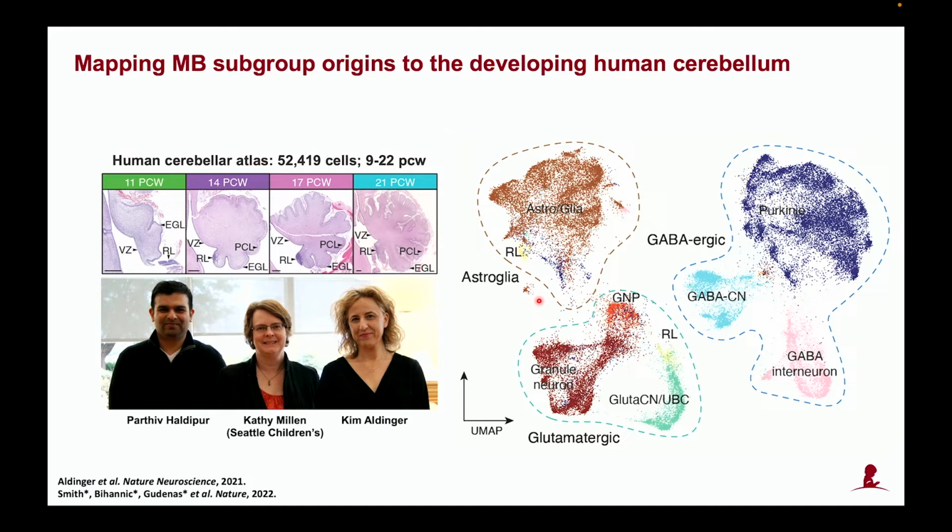So by teaming up with her group, we were able to obtain access to this atlas. We reanalyzed it to find all of the cell types and trajectories within that. And now we have the right species. We want to compare human medulloblastomas to human cerebellar development.